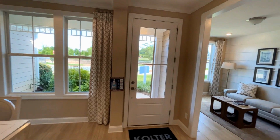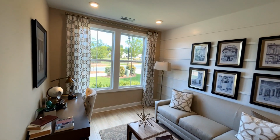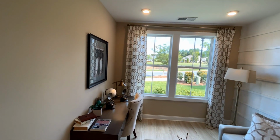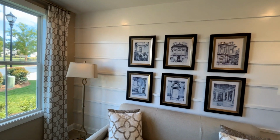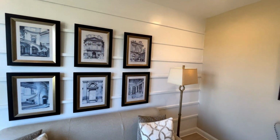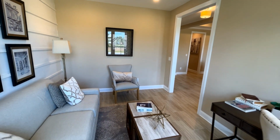Now you just saw the dining room, the formal dining room, which has a tray ceiling. I really love seeing those architectural features in the home. Of course, this room right here is a flex room right directly across from the dining room. And it could be used as a sitting room, an office, or both.